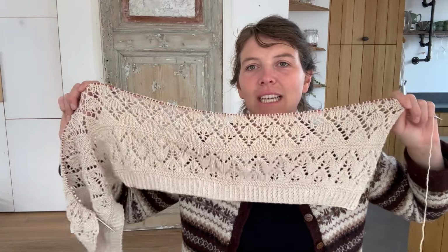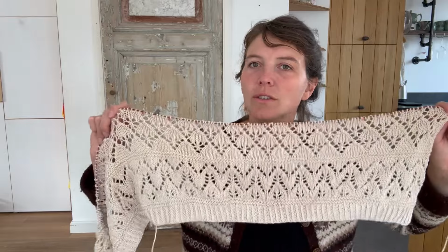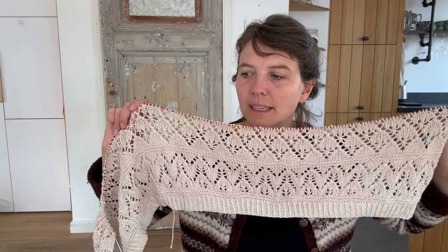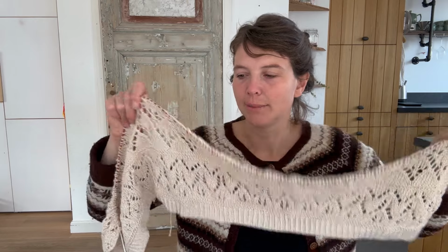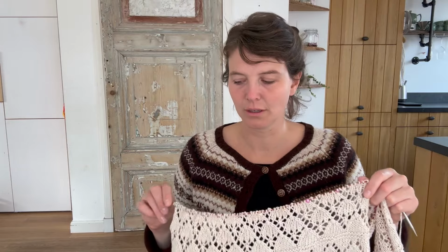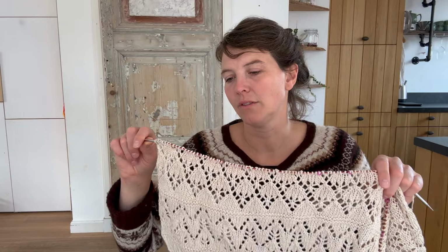But yeah, I really like the linen. It's not 100% linen, so it's a mix with cotton, I think, and with silk. But yeah, it's so nice and drapey. And I also made another one, the Love Top Leather in this yarn. And yeah, it's really nice.